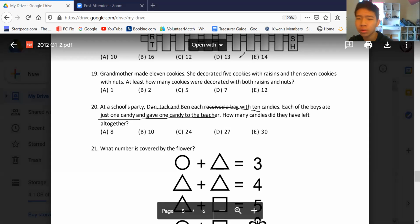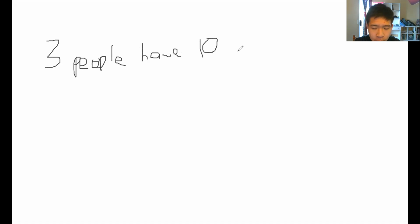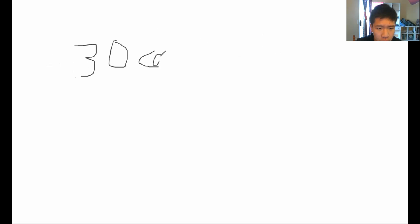Well, it's better if we draw it on a whiteboard. So 3 people have 10 candies. What you want to do is find the total number of candies, so this is going to be multiplication. You have 3 people and they all have 10 candies. That represents 3 groups of 10, which is 10 plus 10 plus 10, which is 30. So 30 candies.